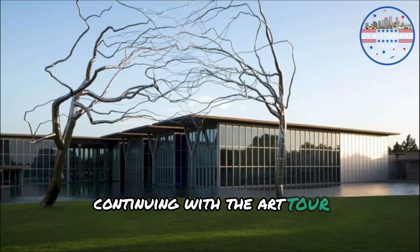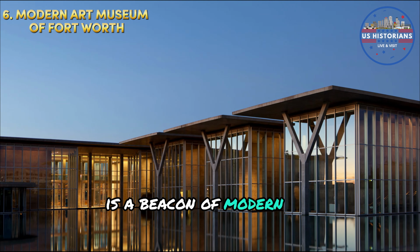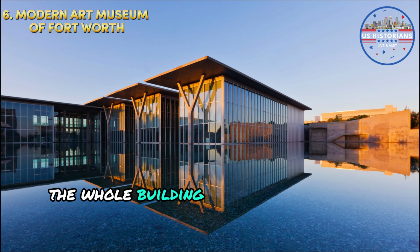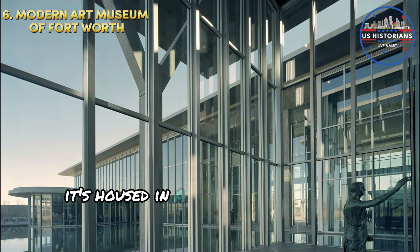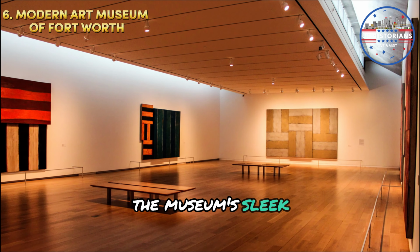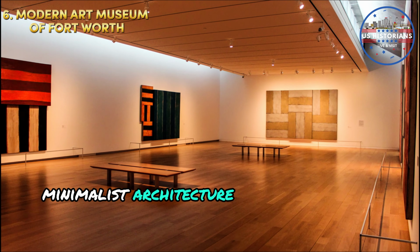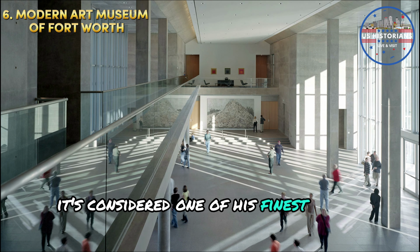Continuing with the art tour, the Modern Art Museum of Fort Worth is a beacon of modern art. The whole building and its grounds are just awesome in general. It's housed in a building designed by architect Tadao Ando. The museum's sleek, minimalist architecture is an artwork in itself. It's considered one of his finest works.